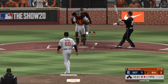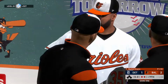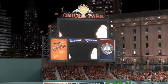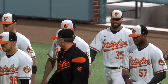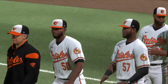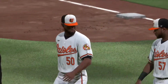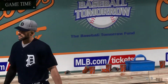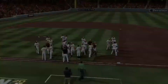Struck him out, so he'll strand the possible tying run at second, and a great job of working out of trouble as this ball game is over. It's always nice to give your fans at home something to cheer about, and they definitely did that right here, coming through with a big win at home. This one, definitely a low-scoring affair as we get one last look at our final line score.